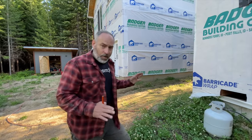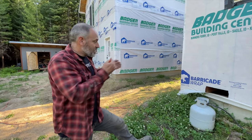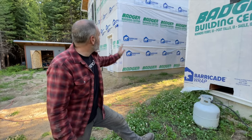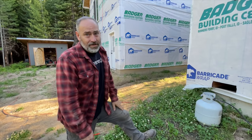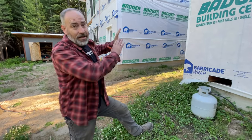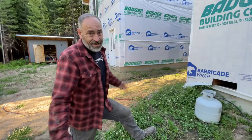So what I think the problem is, is that the house and the garage are a half an inch different. They're not perfectly straight across, but a half an inch over 12 feet, I don't think that's gonna be a big deal. And you're not even gonna see it when we tie this in together and get it all done. What do you guys think? Half an inch over 12 feet, is that a big deal? I don't think it's gonna be a big deal.